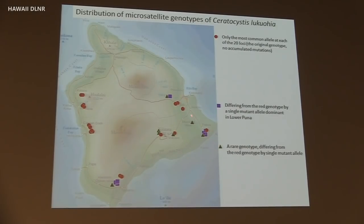So we got all three of these early genotypes from the Wailuku River down to lower Puna, and then of course also in Kauai, because the Kauai population seems to be derived directly from Puna. And the winds go that way, right? So the winds take inoculum from Puna out to sea, and then it cuts back across Kauai.